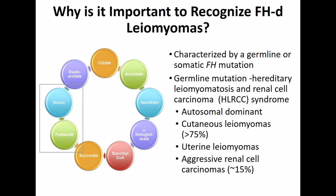We're interested in germline mutation of the enzyme as it is implicated in the hereditary leiomyomatosis and renal cell carcinoma syndrome. This syndrome is inherited in an autosomal dominant fashion and is comprised of three entities: cutaneous leiomyomas that are identified in over 75% of patients with the syndrome, uterine leiomyomas that are diagnosed at an average age of 28 years, and most women undergo some type of surgical procedure, either myomectomy or total hysterectomy, in their 30s. About 15% of patients with the syndrome develop an aggressive renal cell carcinoma that's diagnosed between the ages of 37 and 44. Therefore, being able to morphologically identify fumarate hydratase deficient leiomyomas can triage a patient for genetic testing and appropriate management if needed.